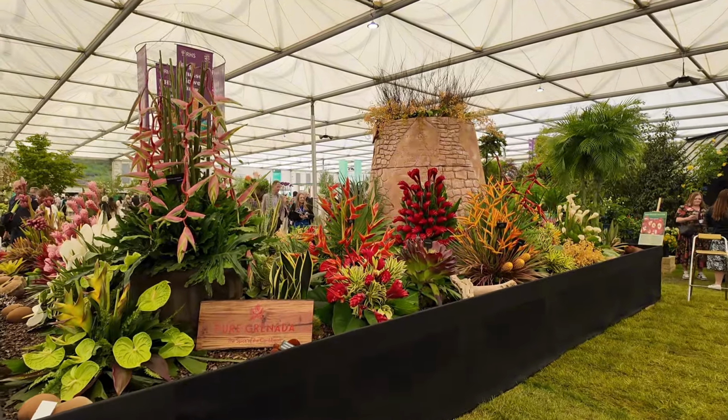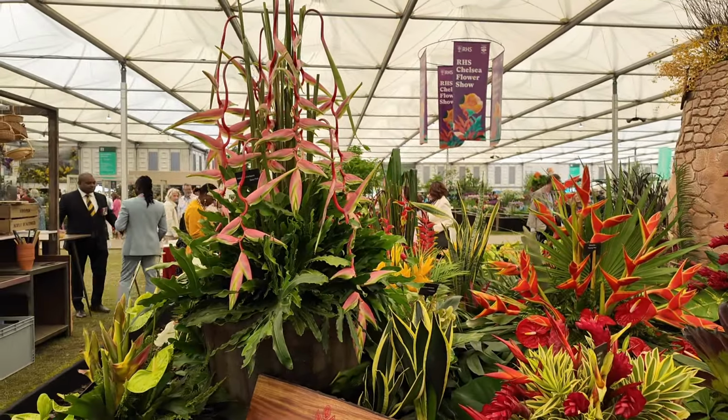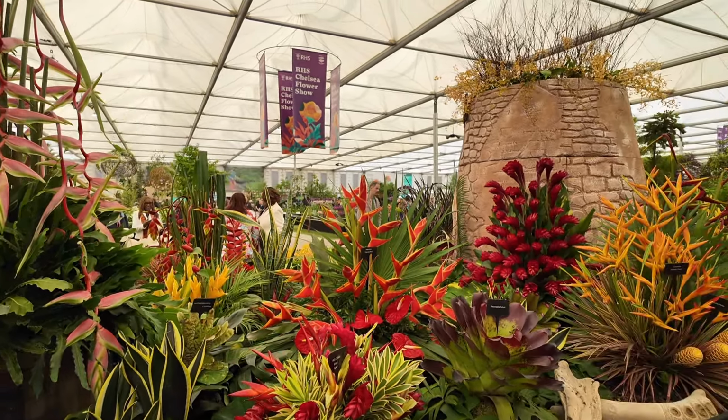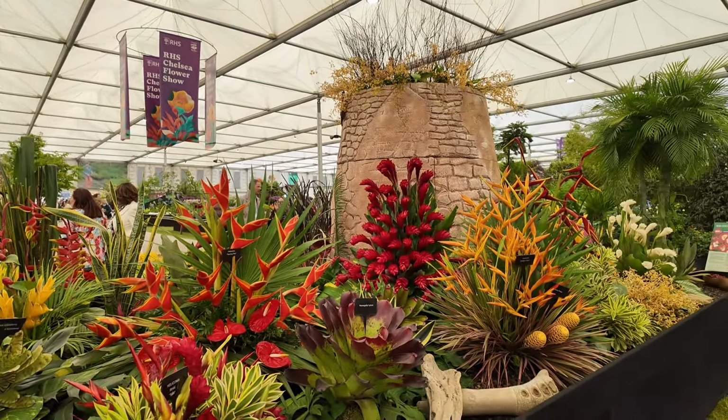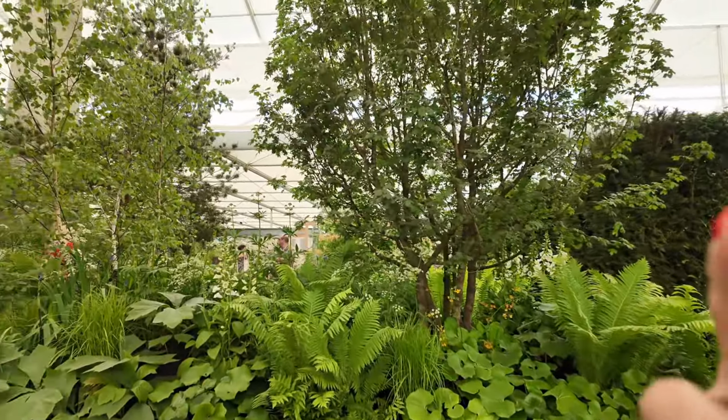The colour, the passion, the vibrancy, it all shows through. And these amazing teams of people put together these displays hoping that they're going to win an award. And lots of these displays got gold and silver awards for their outstanding work.